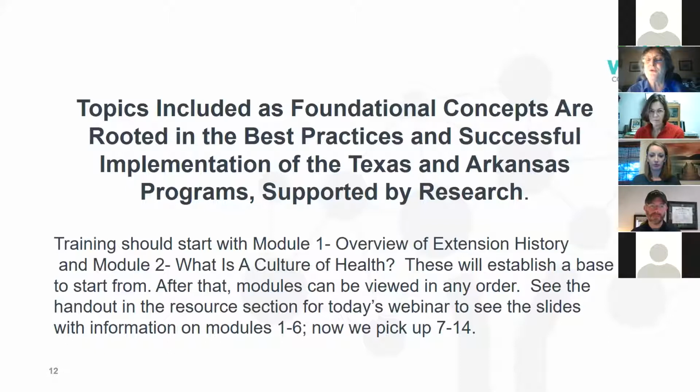So those two are set in order so that those who are being trained have a context for the rest of them. These will establish the base to start from, and then after that, modules can be viewed in any order. So if you want to tailor that for your state, maybe you have some training that you want to have them do between modules 2 and 3 or 3 and 5 or whatever, you can insert that in your program, or you can go through these in any order that you see fit.